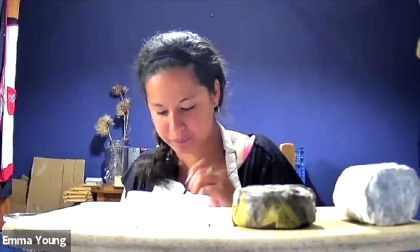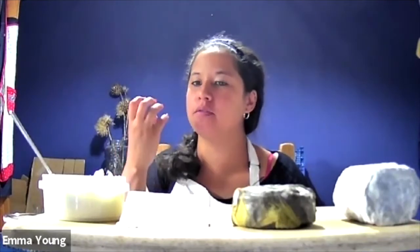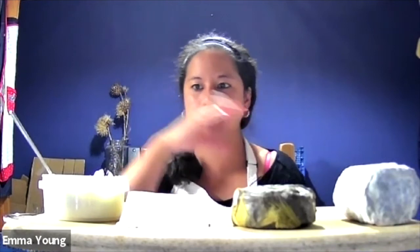Flavour. Flavour's really nice. Maybe 9. It's very balanced. It's got a really nice sort of citrusy lemon note, but it's not just citrus. It's got other stuff in it. Did you say 9? Yeah.